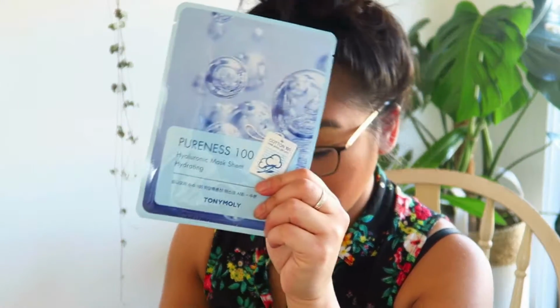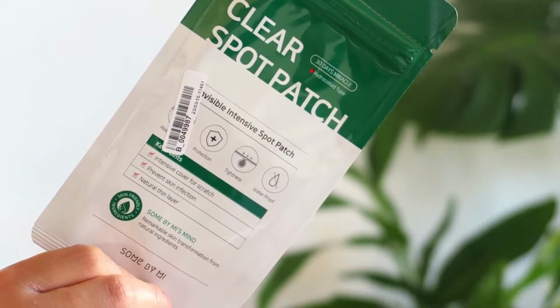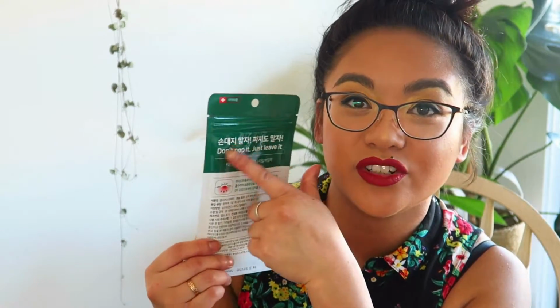So yeah, that was a hyaluronic sheet mask. And this one is a clear spot patch, like a pimple mask. It says on the back, don't pop it, just leave it. So I think it's one of those masks that you place right on top of a pimple, which I will definitely keep in mind. I'm lucky to not have pimples very often, but when I do, I'm gonna put that on.